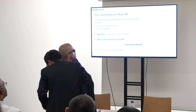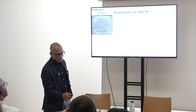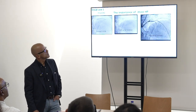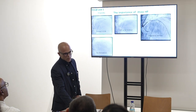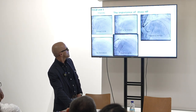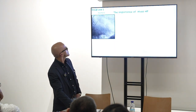CABG was not an option because of the COPD, so we decided to open the LAD and the circumflex in the same procedure using a bilateral radial distal approach. We started with the LAD and put a stent in the proximal and mid LAD, did a POT, and this is the result with compromise of the diagonal. So we crossed with a regular balloon, had a dissection, put a stent, kissing, and this was the final result on the LAD.